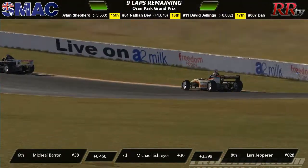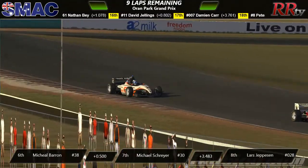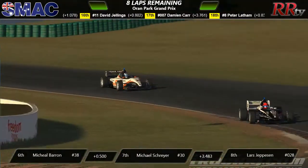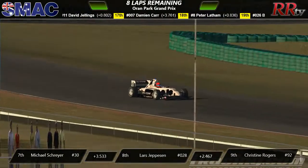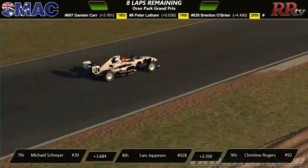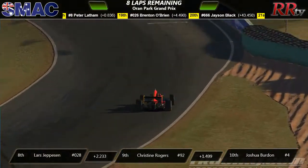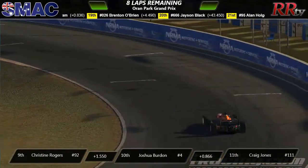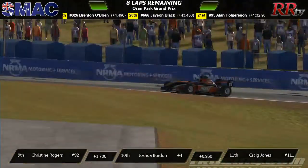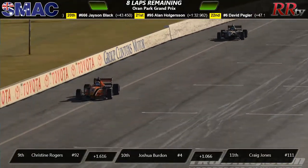Michael Schreier finds himself now up to 7th position. So he's really moved his way through the field. Fantastic recovery drive there. Lars Jepperson at the moment in trouble with steering damage is in 8th position, and right behind him is Christine Rogers in 9th, and then Josh Burden just behind them, 23 seconds down from the lead in 10th position.